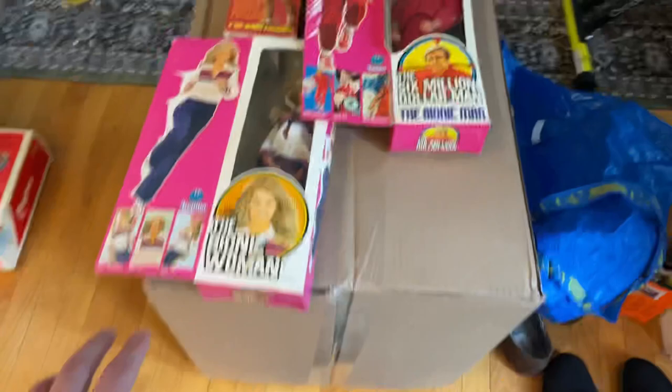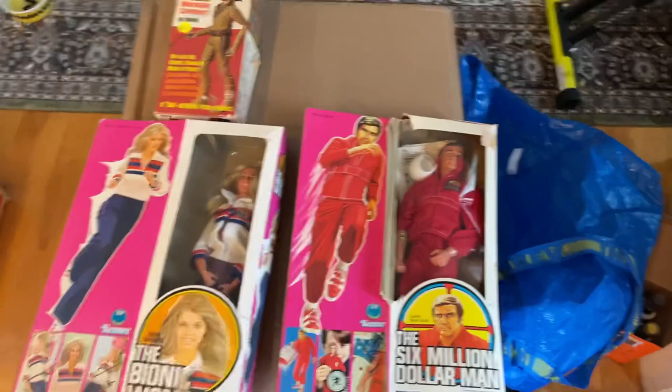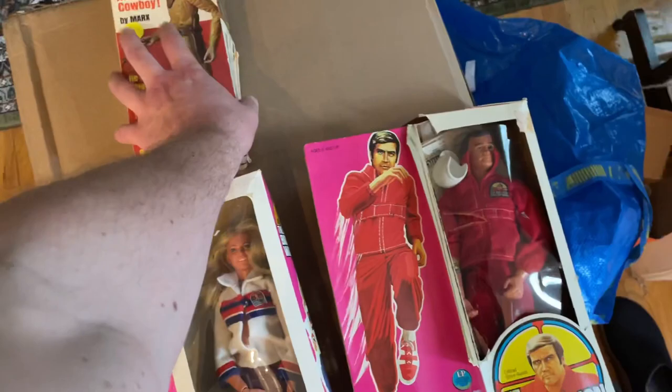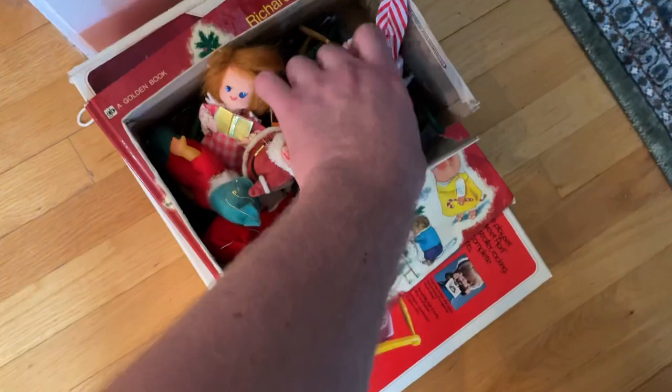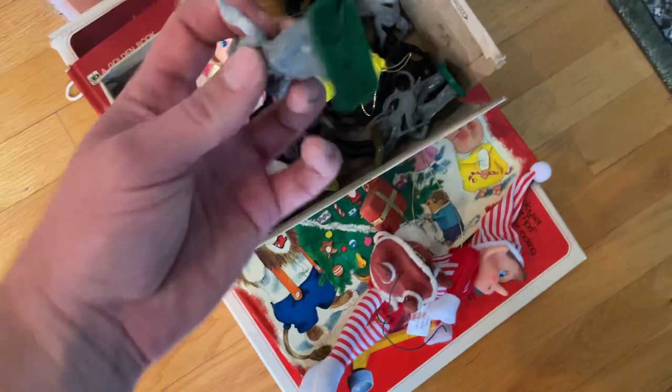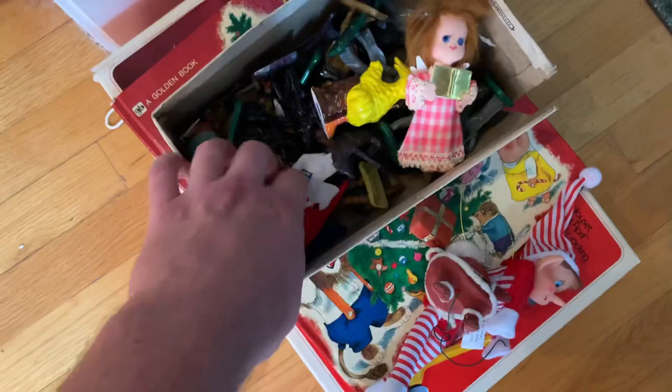Picked up these Six Million Dollar Man figures. These can go for some serious money if you have them with the box. There's the Bionic Woman, Six Million Dollar Man, Jay West figurine from Marx. There's vintage, all kinds of elves and stuff like that. These are the flocked Santa Claus. These are good around Christmas. And just a variety of cowboys and different figures in here that we got.